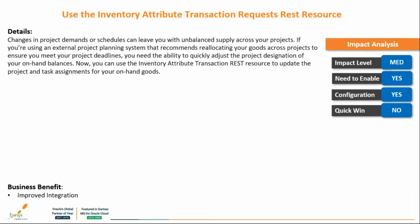So this is a REST API, which basically updates the project and the task assignments for the on-hand goods. So in cases we want to update the project assignments or the task assignments that are assigned to a particular inventory, then we can use this REST API.